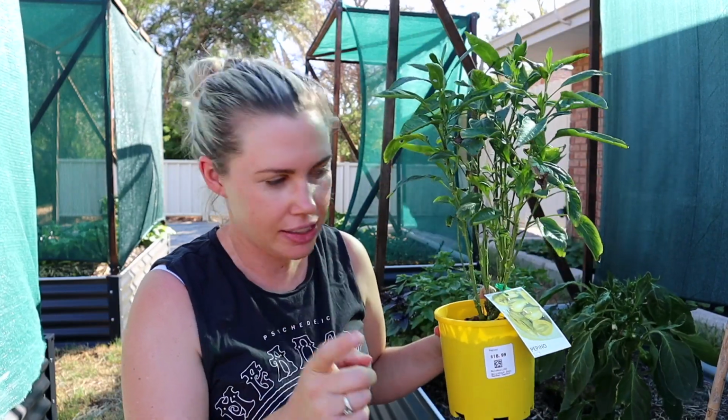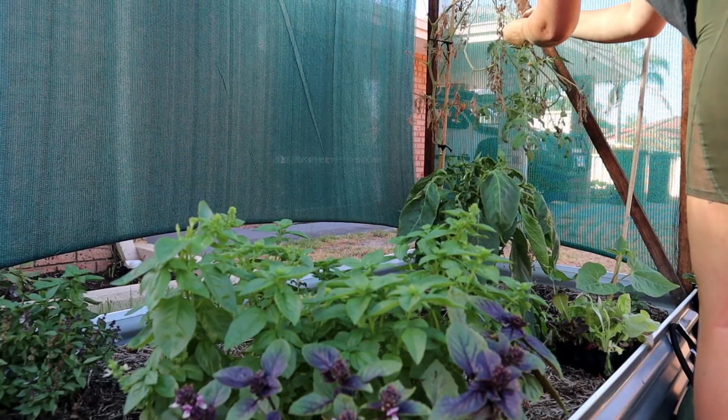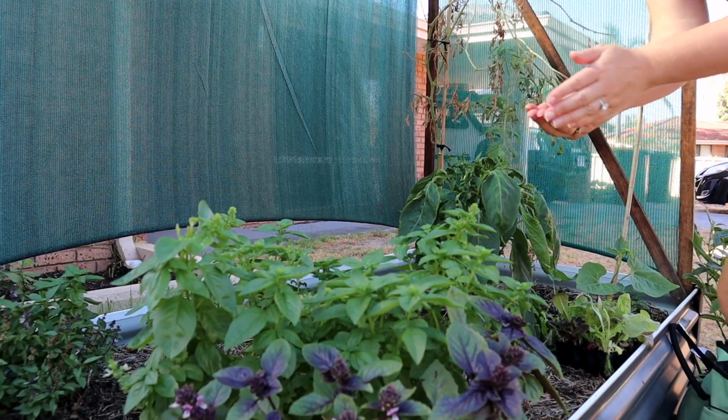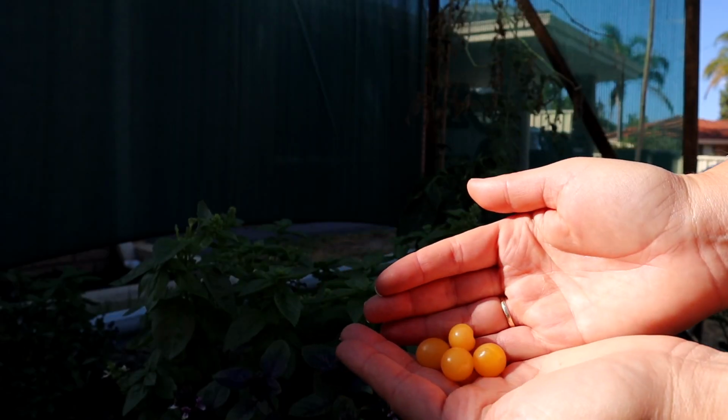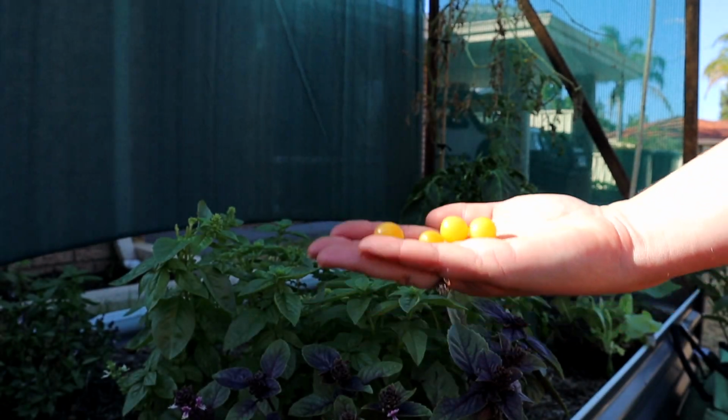So I'm going to find a little spot for it in one of these front raised garden beds. I'm thinking it's going to go in this one because there is a tomato that needs to come out. It's looking very sad, so we're going to take that out, swap that with the pepino, and just do some random things around the garden. Last of the little yellow cherries.